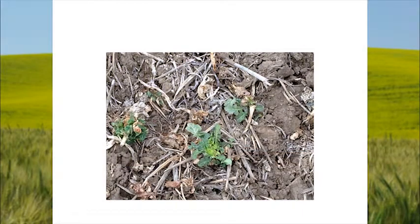This is this year's crop. Like I said, the last couple of years we've planted into great moisture. I had a good stand, but this morning when we were in here, you can see some of those plants look like they're dead. That whole area of the field looked like it was dead.